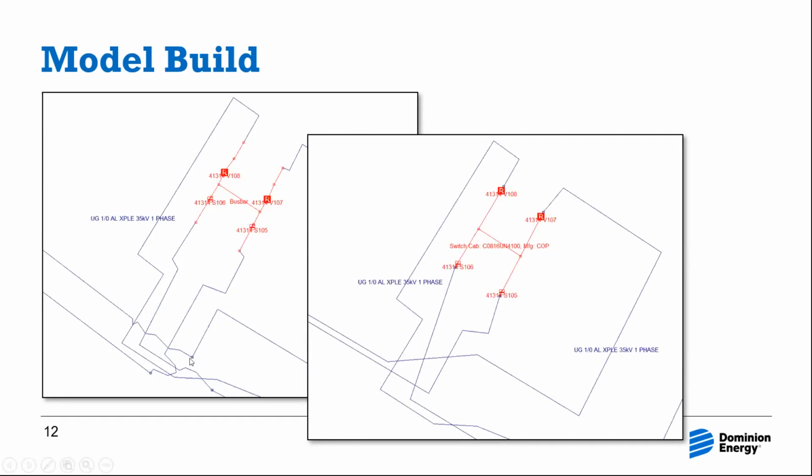And you can see also we've removed a node at this little corner here. Any time that we have 2 sections that are exactly alike and don't have any devices on it, we combine those sections together. So that not only has visual effects for the users, but it really reduces the load and saves time when they're working with the models.